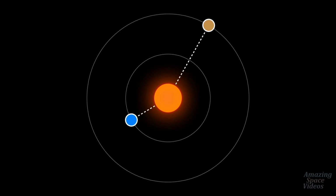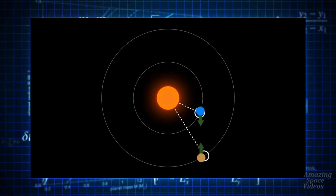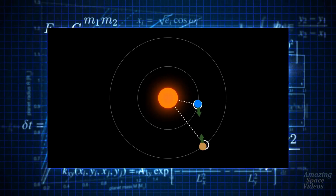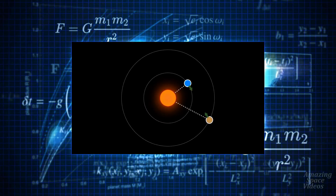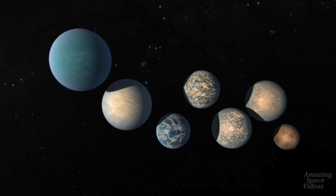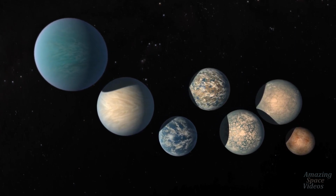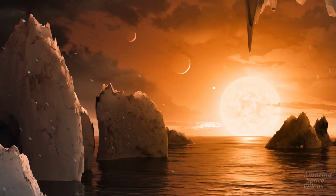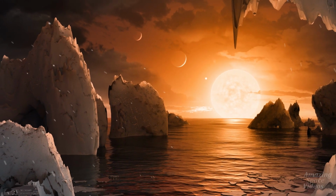If we observe the timing variations of the planets over many orbits, astronomers can, using a lot of math, calculate just how much mass each planet must have to create these schedule glitches. It turns out that the Trappist-1 system is ideal for this kind of measurement. The planets are so close together that they have particularly strong gravitational effects on each other that create noticeable variations on the order of a few minutes.